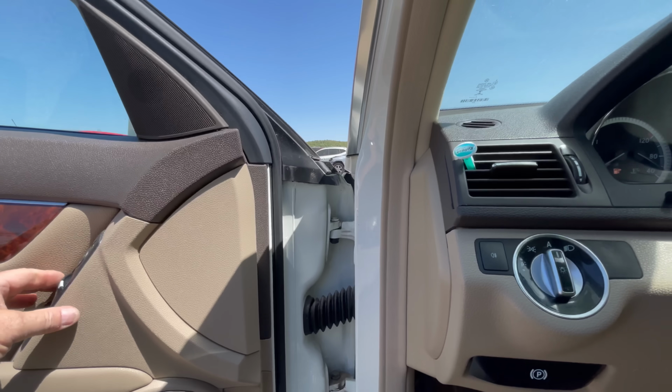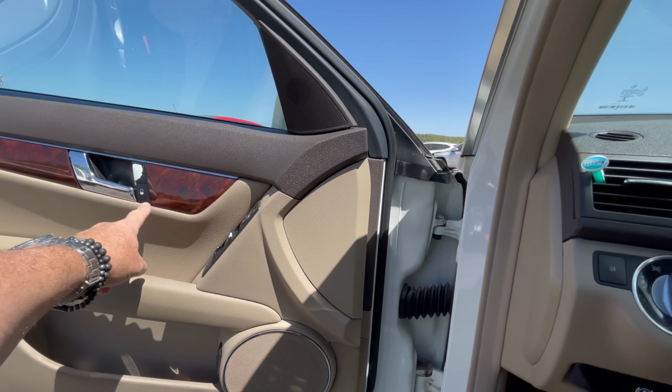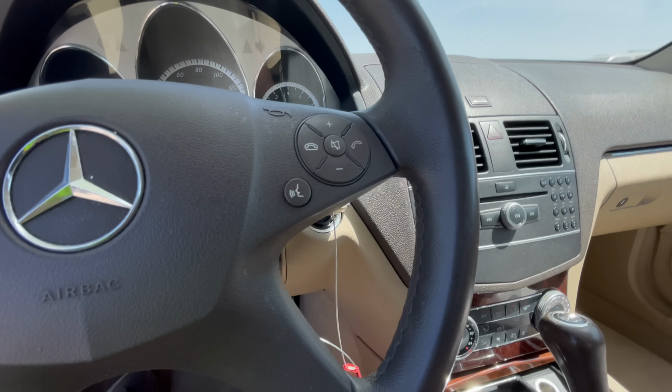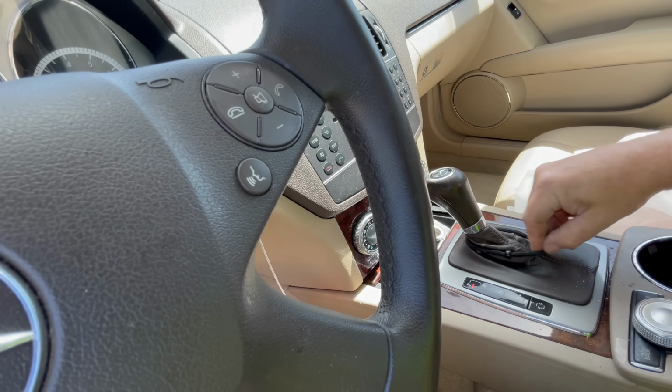But other than that, everything works. See, all the windows go up and down. This is an easy fix. This is an easy fix. This car I bet you could get for very little money, and you could turn it into something nice and get a little hair bow with it too.